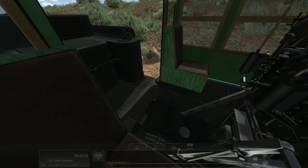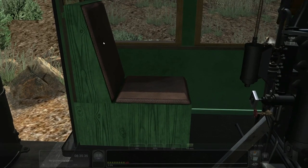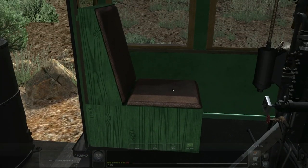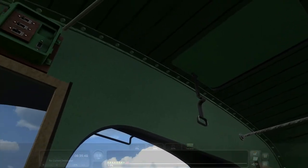All right. So this is nice. Got the green wood seats. Look at the fabric on the seats. Those look really nice as well. Of course, they wouldn't have had that back in the old days before the turn of the century. But that looks really nice. Really clean texturing and modeling.